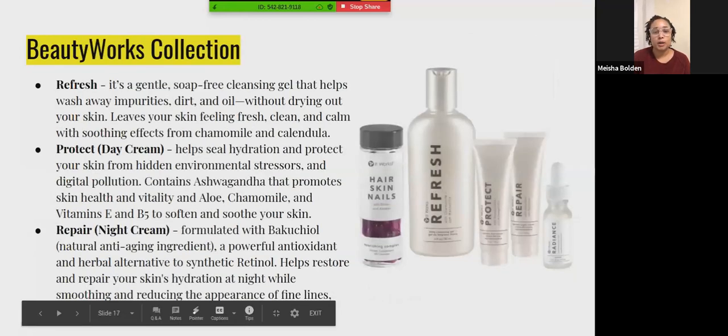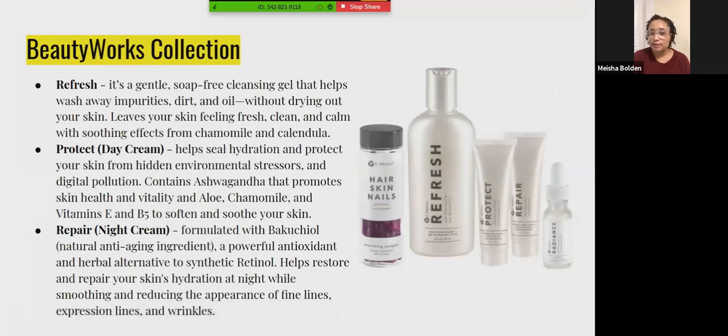Next, we have our Beauty Works collection. The Beauty Works collection includes our Refresh, Protect, Repair, Radiance, and Hair, Skin, and Nails. The Refresh is one of my absolute favorite products because it is a gentle soap-free cleanser. You will completely clean your skin and it's going to feel amazing. I use it in the morning, I use it at night, all that jazz. And it is just the way that your skin feels afterwards.